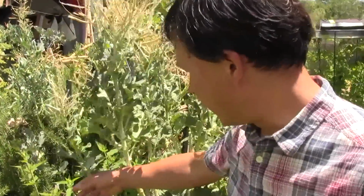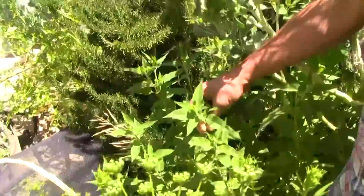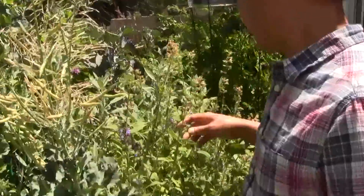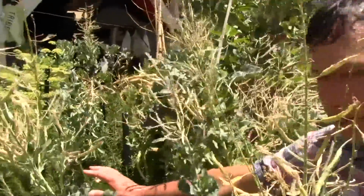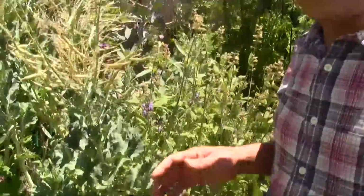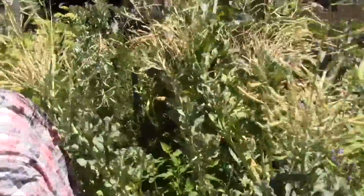This bed's an herb bed, so I have things like the bee balm growing here, and I have one flowering way over on this side, and then I have the sage over here. The sage and the rosemary on this side are the easiest herbs to grow by far. I got those when I started the garden here, and they're still alive after all these years. Let's move over to this side.